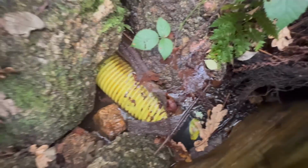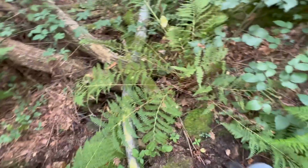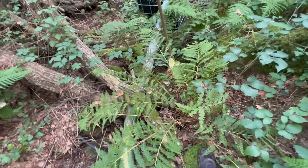And clean. So I think we're going to have to replace this perforated pipe with a normal pipe, flexible, non-perforated, and then I think we'll be spot on.